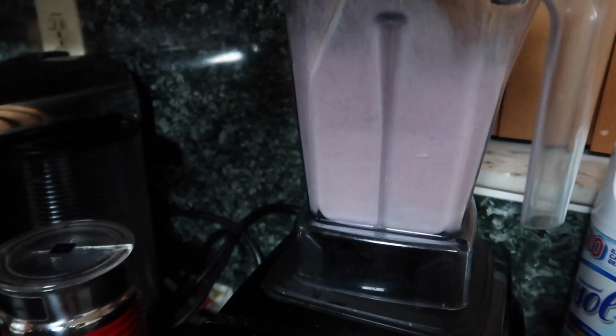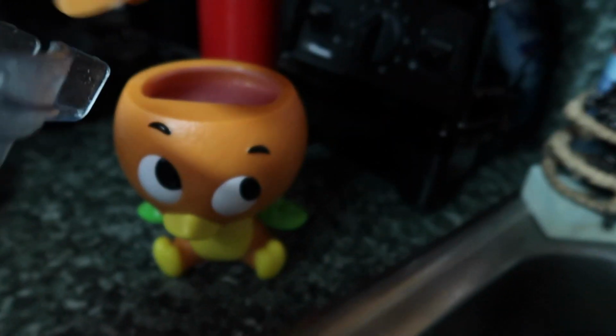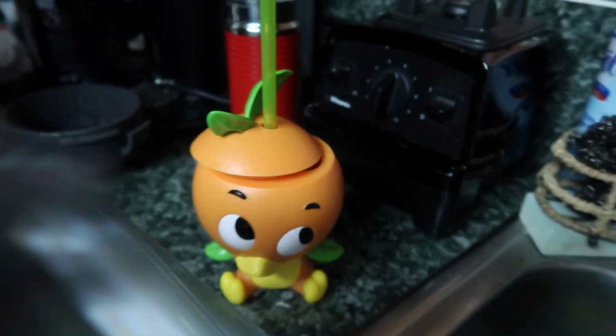Whoa! I'm excited. So you just pour it inside of an orange bird and you've got the wine slushy orange blossom drinky thing. Boom bam.